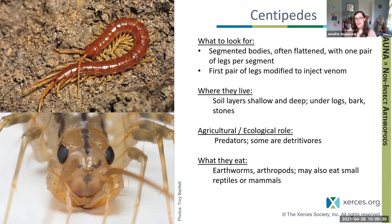And another striking difference of centipedes is that instead of chewing mouth parts, they have pincer-like piercing mouth parts that they use to inject venom into their prey. So these are all predatory rather than decomposers.